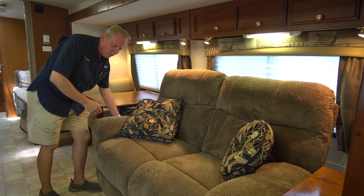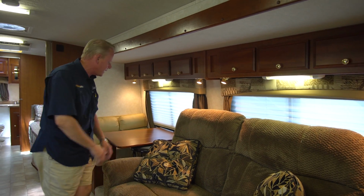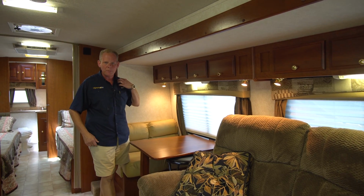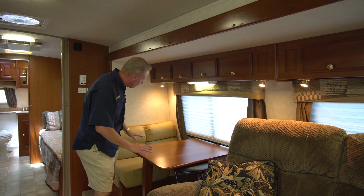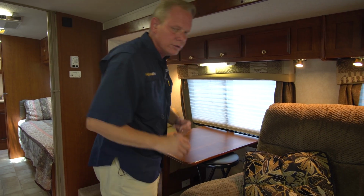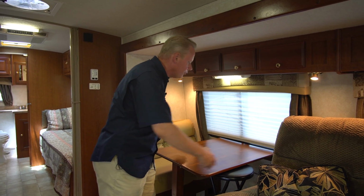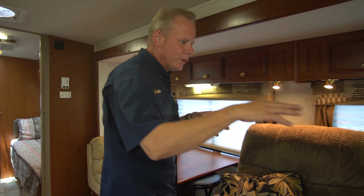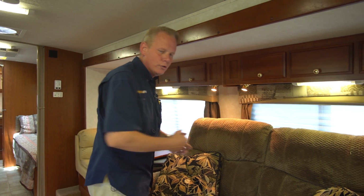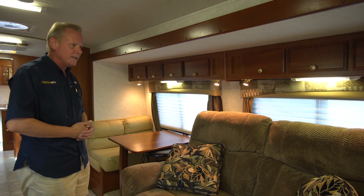Being that this takes up more space than the factory sofa that would have been in it, it necessitated taking out one half of the dinette. And we have all of those pieces, and they are in perfect condition. We have the cushions and all of this stuff that would mount right over here. So again, if you wanted to go back to a factory configuration, we could pop those back in, and then you could either go with a sofa here or maybe even two Euro style recliners would work well in there. So just a personal preference thing.